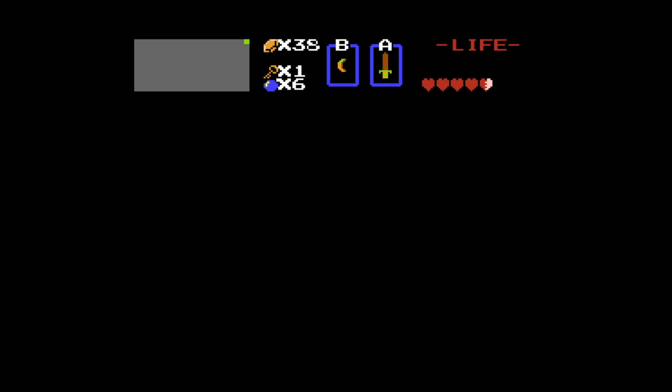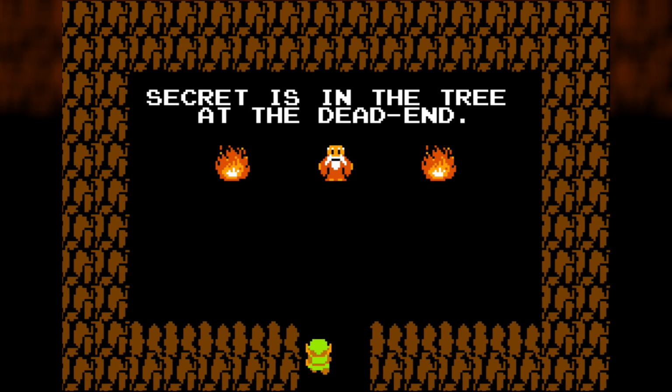Secondly though, there's another old man elsewhere who tells us that there's a secret in the tree at the dead end. Now okay, it's not in the tree, but if it was in the tree it wouldn't be a secret, would it? You're being told there is something secret about this place, and if you explore and experiment a bit, it's reasonable that eventually you'll find this. And like I said, technically you don't need to, that's why it's a secret.